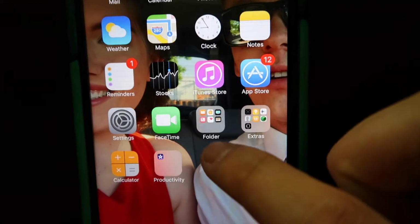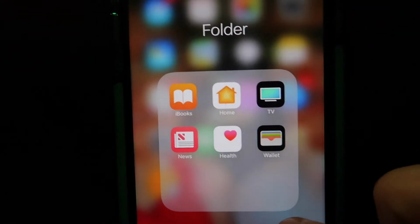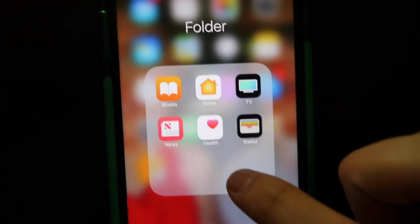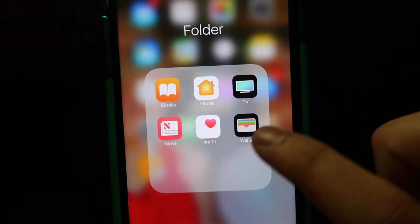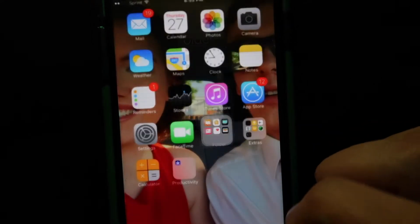Then when you come down here, the folders I don't really use much. I think I'm going to reorganize them to make it easier for me, but the folders I don't use too much. I mean, I do have Apple Pay set up on my phone, so I may use that once in a while, but other than that, not too many other things I use in those folders.